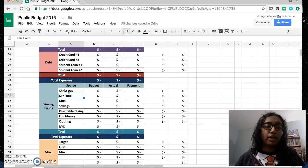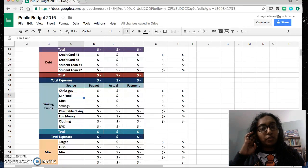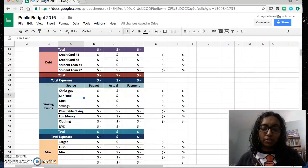Another one is a car fund. This is different than transportation because this is things like oil changes or any maintenance that might come up. And obviously for this, you don't necessarily have a set amount that you're going to need, but you can estimate it. You need a certain amount of oil changes every year, possibly 3 to 4, depending on how much you drive. And you should have an estimate for how much those things cost you.